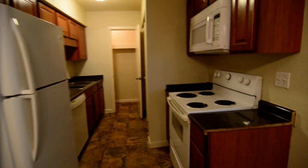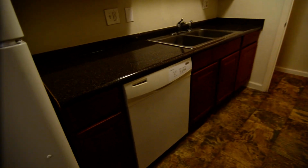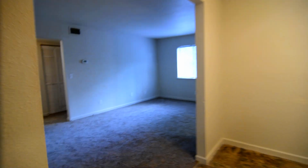So you have a refrigerator, electric stove, and above the range microwave, and here dishwasher as well. Sink is under the light there, and then you have laundry closet on this side, full size washer and dryer connections, some shelving above, and then you also do have a pantry here as well with some shelving for extra storage.